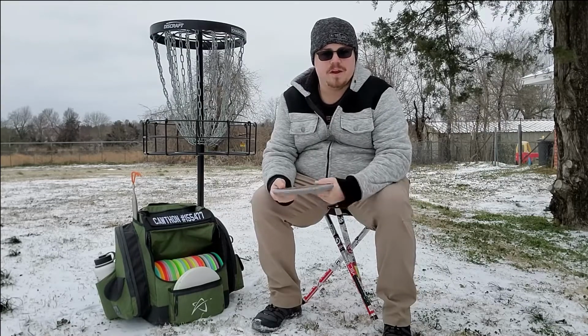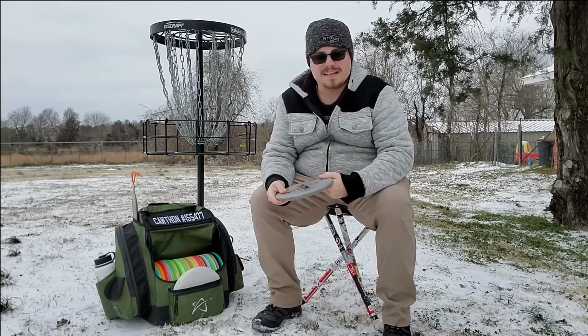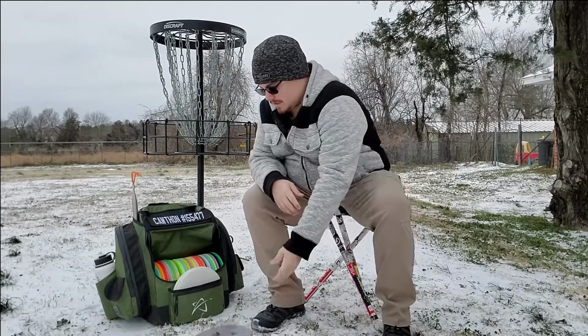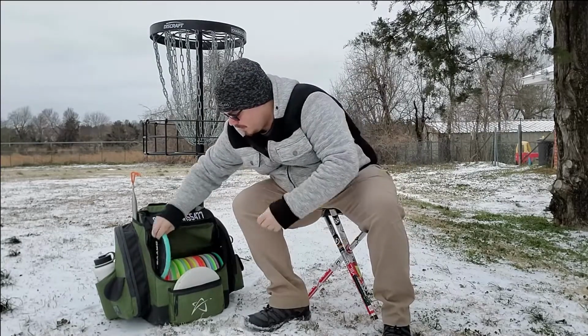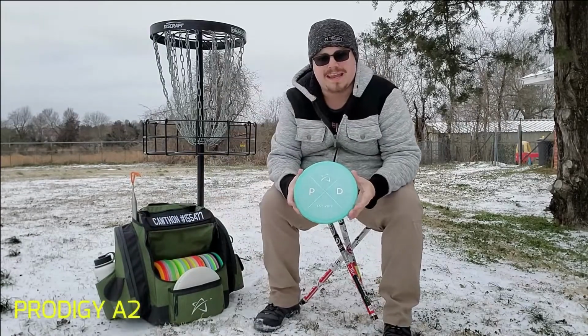but I can use a forehand within about 150 to 175 feet for some approaches. And if I need that, I'm reaching for my Discmania Tactic for sure. Love this disc. And then when I really need some overstability and I don't have a whole lot of ground to cover, I am reaching for my Prodigy 500 A2.